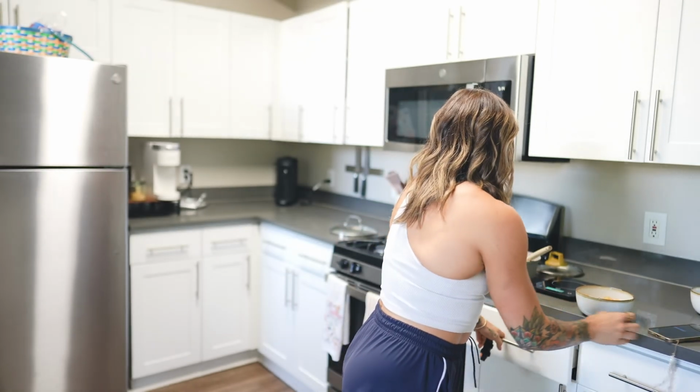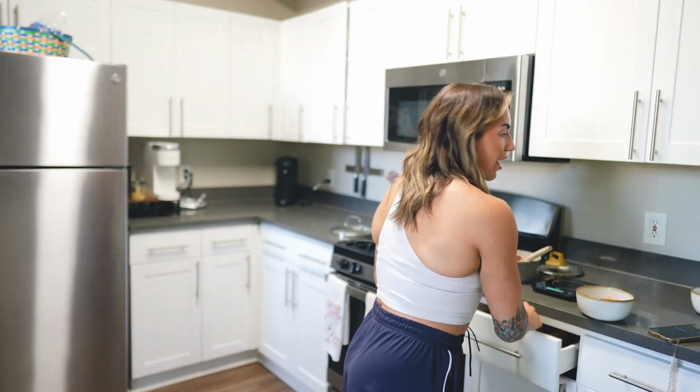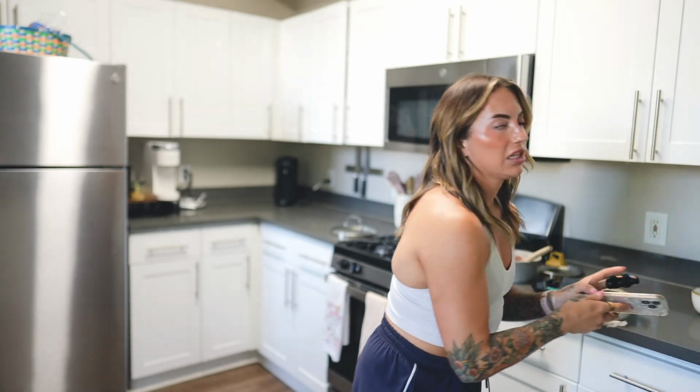And let's make Lainey a bowl as well, because she should be here. To give it a taste for you guys. It's so fire. The cottage cheese kind of makes it a little bit creamier, but there's no cottage cheese taste whatsoever. It's so delicious. 10 out of 10.